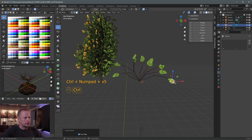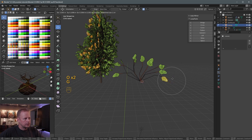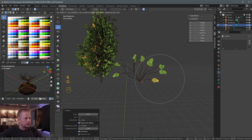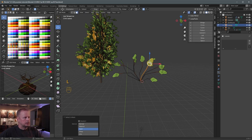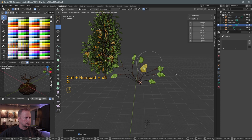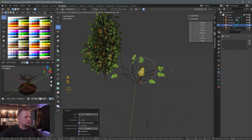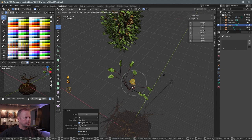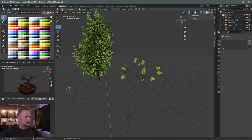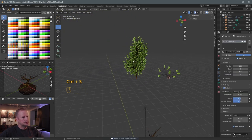So if I do Control plus a few times there, and now I can probably do O, proportional was already on. G. And rotate, G. L. Okay, this is a fantasy tree, I've just decided. So, this is apparently how the leaves grow on this one. Let's pretend that didn't happen.